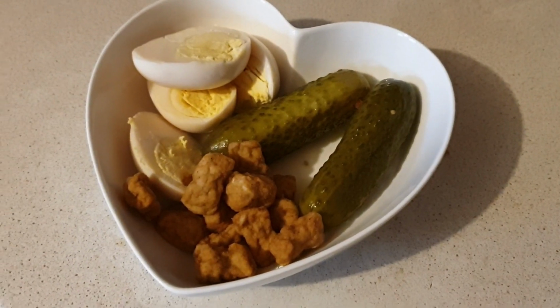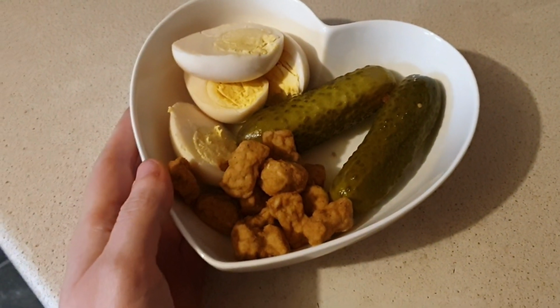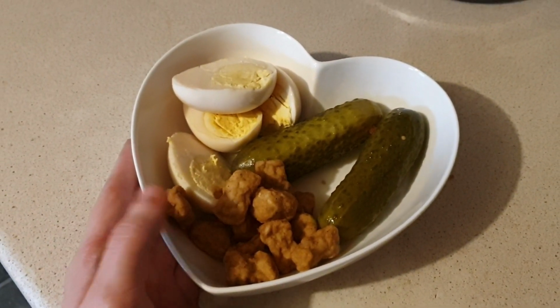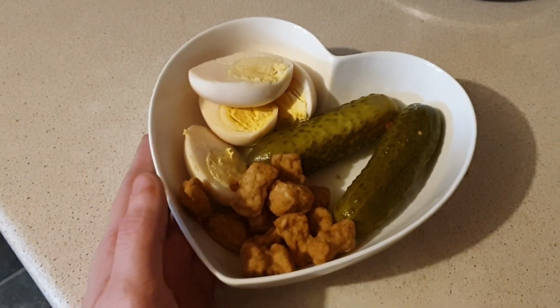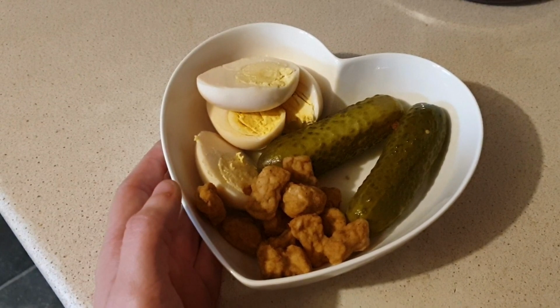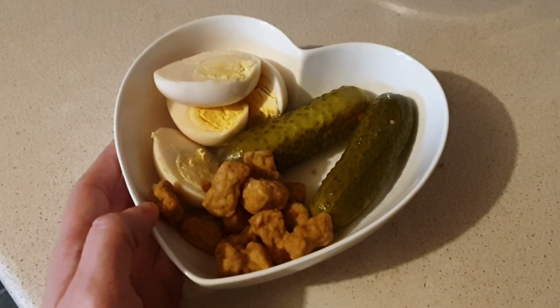So it's 20 to 3 now. I have completely skipped lunch. It's been quite an exciting day in the Innes household, and if you don't know yet, you will know soon what's been happening. Anyway, I've just picked myself up a little snacky bowl because I'm not really too hungry, but I know if I leave it till dinner time, I'm going to want to scoff everything in sight.